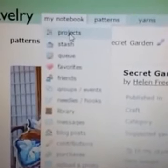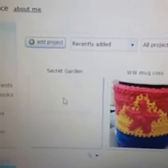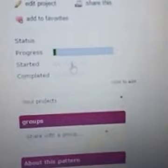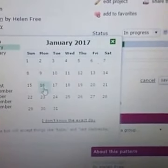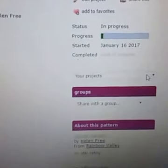If I go back to my notebook and click on projects, oh look, I'm giving a Ravelry tutorial here, and there's my one, Secret Garden. So I can click on that. You can see I haven't added any details yet, but I only added it really quickly this morning. So over here I'll put the start date in. Click this one here, and see that one with the star on, that's today. So I'll select that as my start date and click save changes.